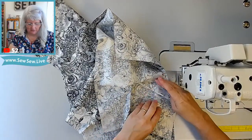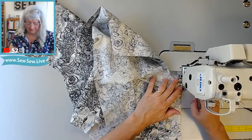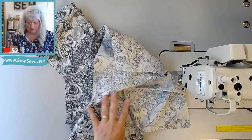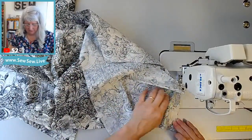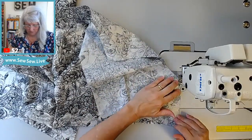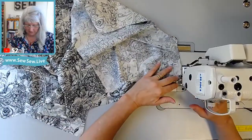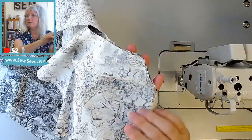This is so weird how this dart is. It's so big. You should press it, too. I'm going for speed right now. I don't like that it doesn't reach the seam allowance. See? Very fixable.